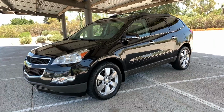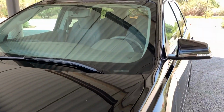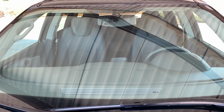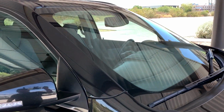Being a black car in Arizona, these do get a lot of rock chips and pits, so that is common to see. Windshield, it's brand new, actually. No chips, no scratches, no rock pitting. This one appears to be like a brand new windshield. So overall, very, very good condition, the glass.